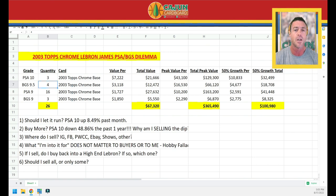I have to take a closer look because, like I said, some of those BGS gold labels have the subgrades on the back like BGS used to do it. I have 16 PSA 9s, okay? And I don't have the price point for all of them. I have the price points.